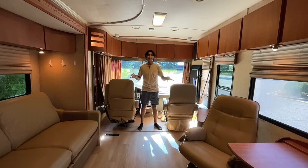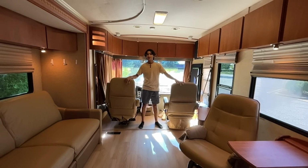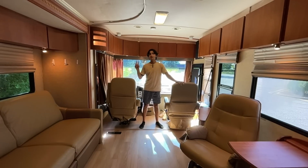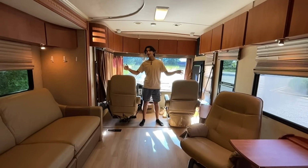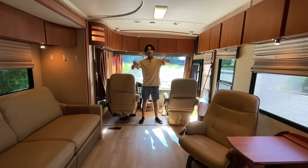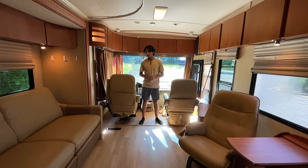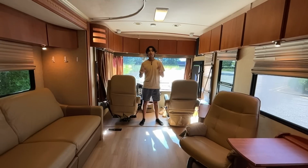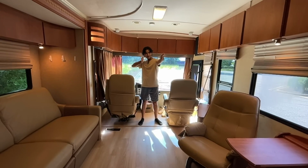And I think it's a very well laid out floor plan, especially considering the 2 slides, with the way they've got it so intelligently set up. You've got this excellent amount of travel space and you have this excellent amount of living space that makes the coach feel so big in here. Remember, the 2 slides on this coach are 2 large slides, not 2 medium slides, and then they've got them positioned in this interesting way.